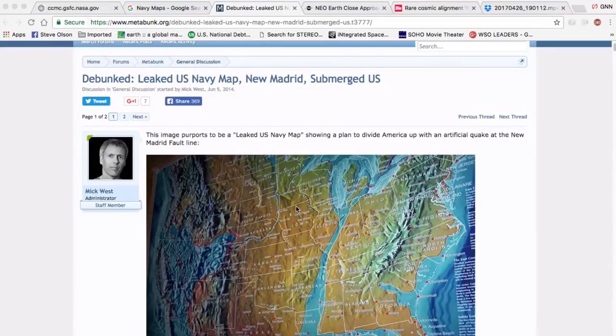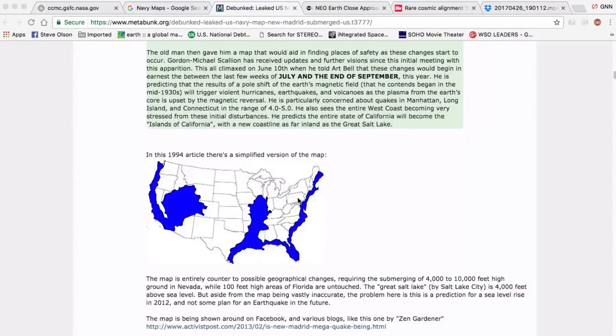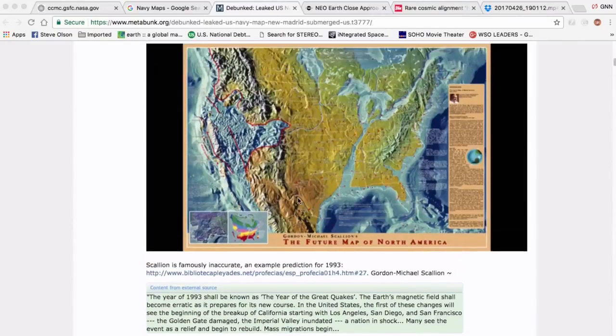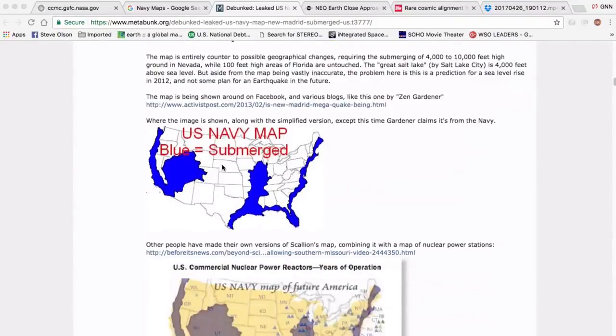Now, this Mick West is a debunker, okay? In this 2014 article he's debunked this because he has shown several different maps at several different times where people said that this is going to happen. Here's one where a guy named Scallion gave this example, the prediction of the United States finding itself in this kind of configuration in 1993. We see it in 1994, 95, 96. We see it in 2000. We see these different maps.